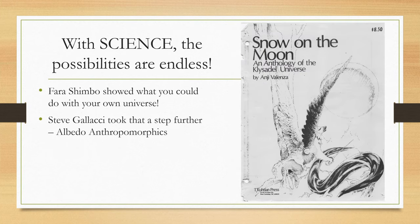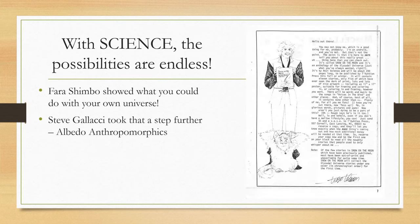We can't be thinking about all our friends in science fiction and fantasy fandom now, can we? Because honestly, it proved to be just as influential. Just look at the stats for how many furs consider themselves fans of science fiction. And we could trace it back to two people, Fara Shimbo and Steve Gallacci. Around the end of the 70s, Fara decided to publish this massive anthology of stories centered around her own universe called Snow on the Moon.